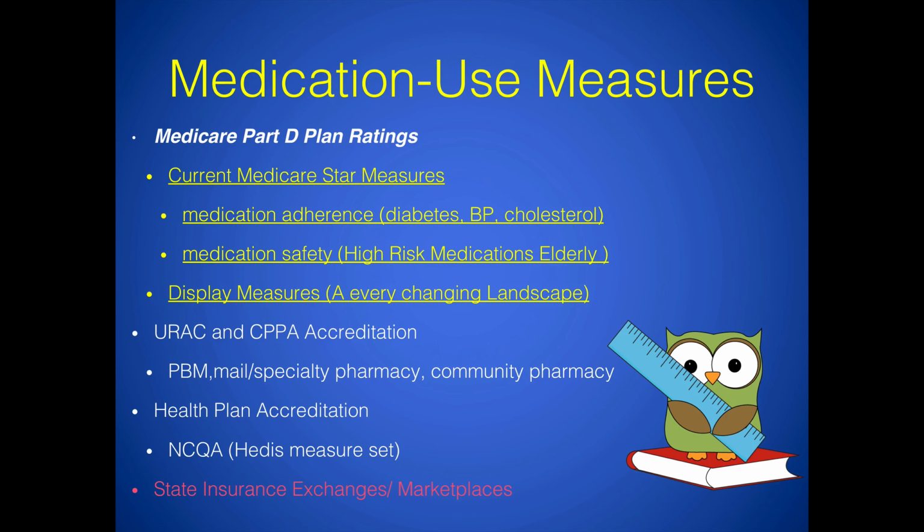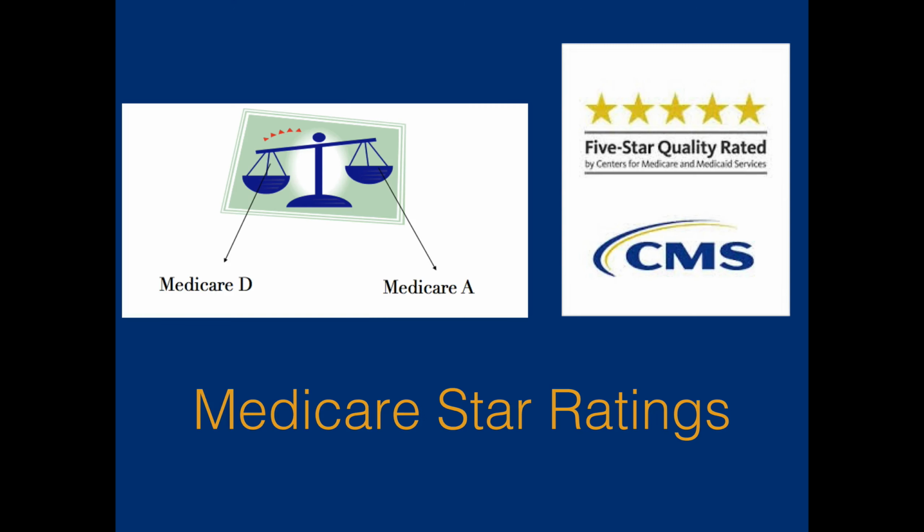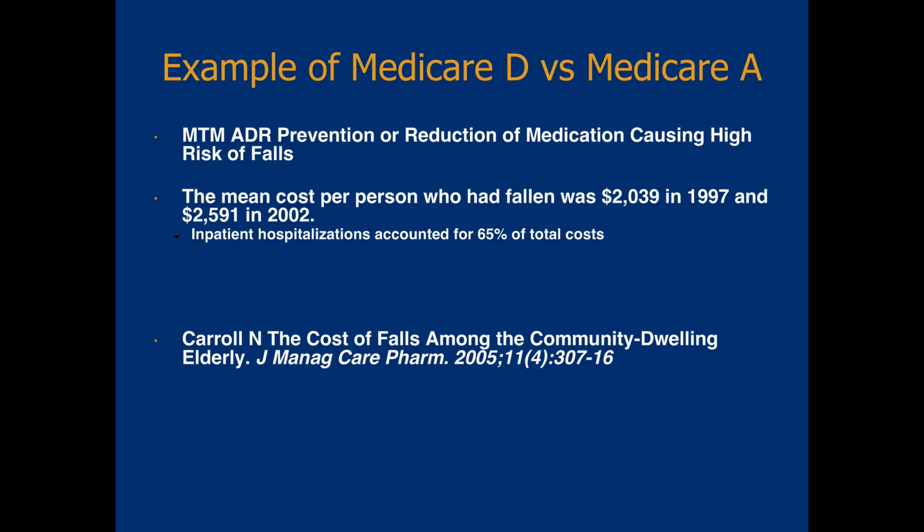We're already seeing pharmacy needing to do this in response to the current landscape. When the star ratings came out, focusing on adherence and safety, these were mainly designed for the health plans, the Medicare D plans. What have they done? They've affected pharmacy by imposing DIR fees, which affect the reimbursement of the prescriptions we fill. And so how have pharmacies responded? By developing synchronization programs and adherence programs. Nobody argues that if somebody is more adherent to their meds, they're more likely to not need to be hospitalized or have ER visits.